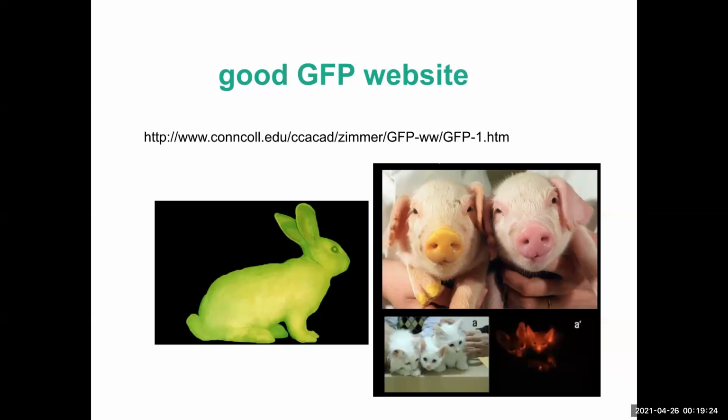So anyway, this little glowing bunny is quite famous. He lived quite healthy. It's a white bunny in real life, but this is under a dark light, basically. Yeah, it would fluoresce the whole bunny. And then these are some other pictures showing twin pigs. One has the fluorescing yellow nose, the other one doesn't.